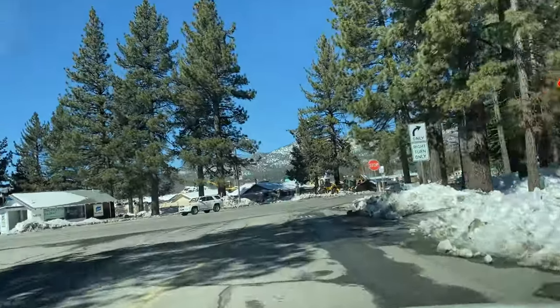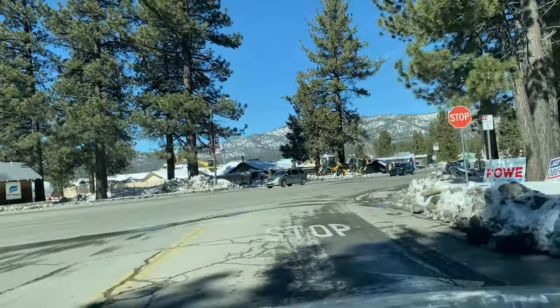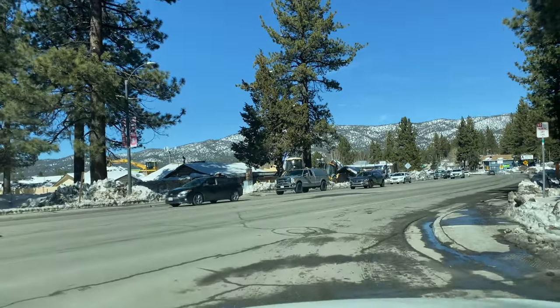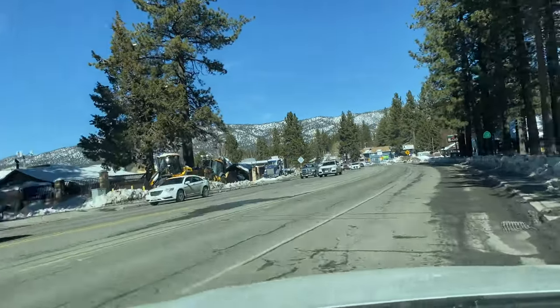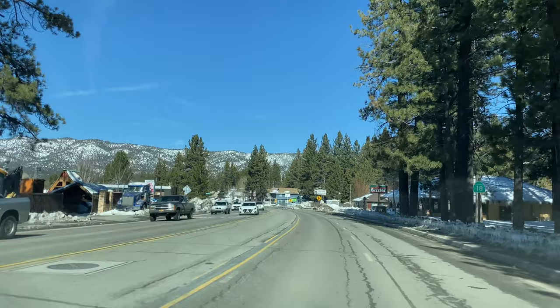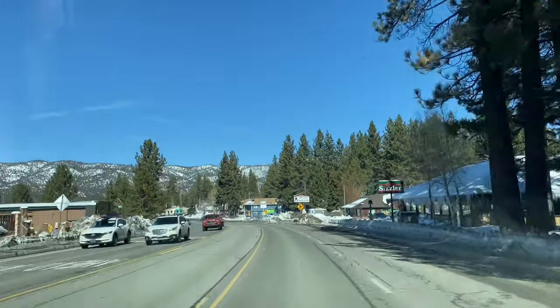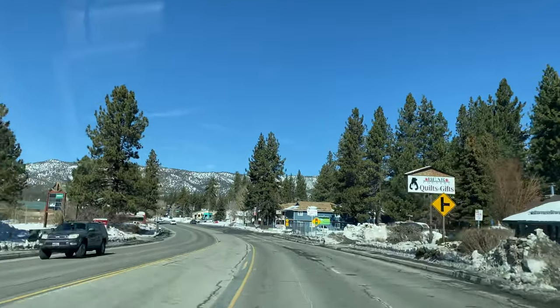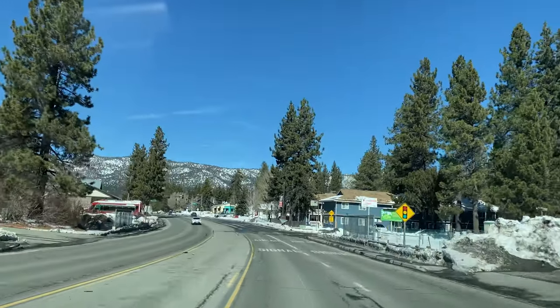You guys are going to be very impressed with how clean these roads are. Maybe not with the pothole situation, but potholes are not improving at all. But the ice and snow on these roads should make you feel very comfortable. Or the lack thereof.